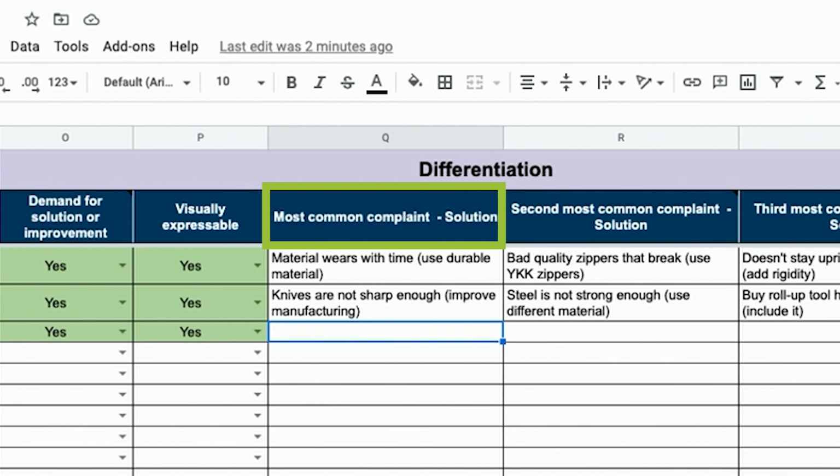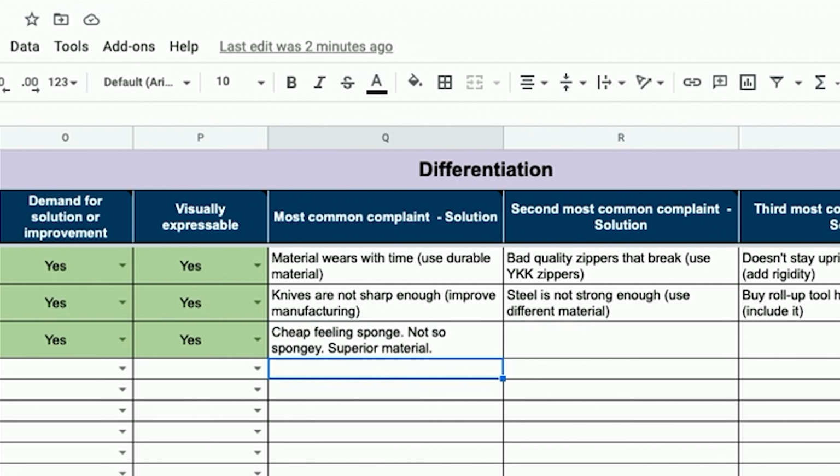What is the most common complaint and what is the solution? Very simple. I'll say cheap filling sponge, not so spongy. And then the solution is simple, superior material. The point here is I'm making sure I have a plan to differentiate.